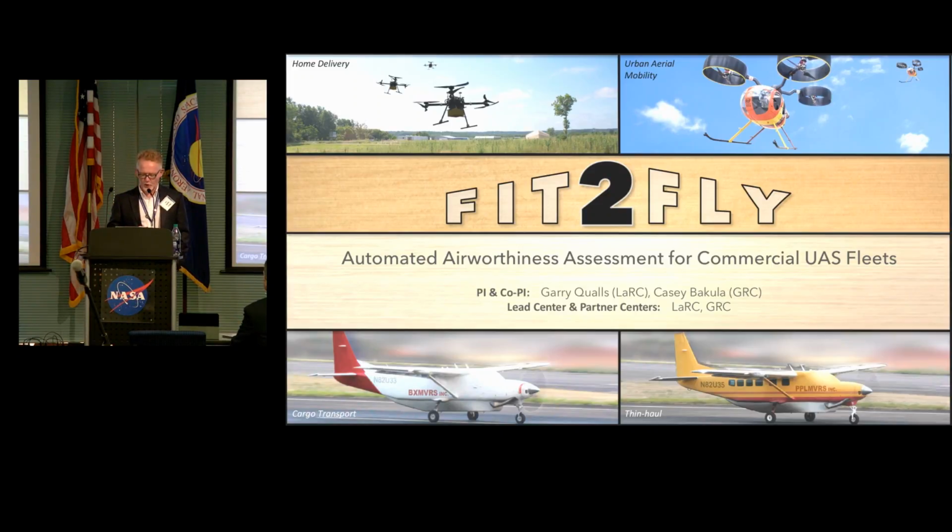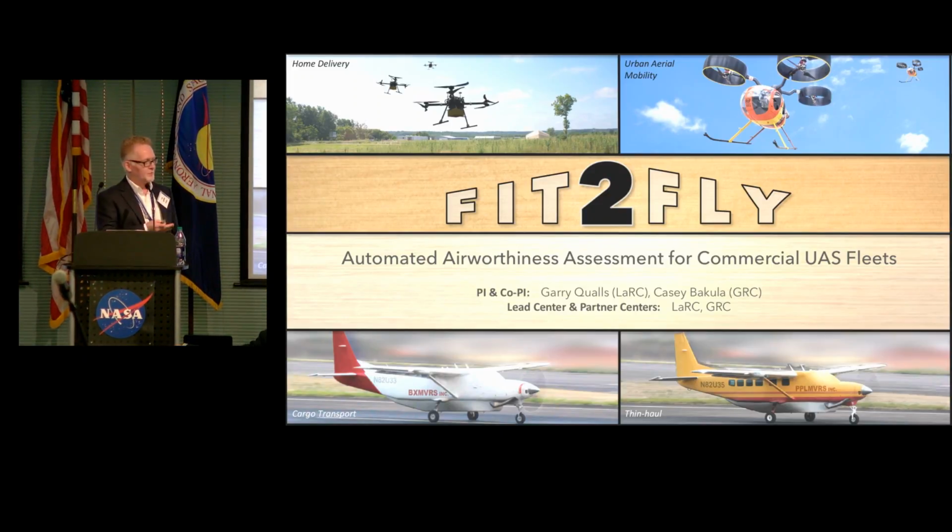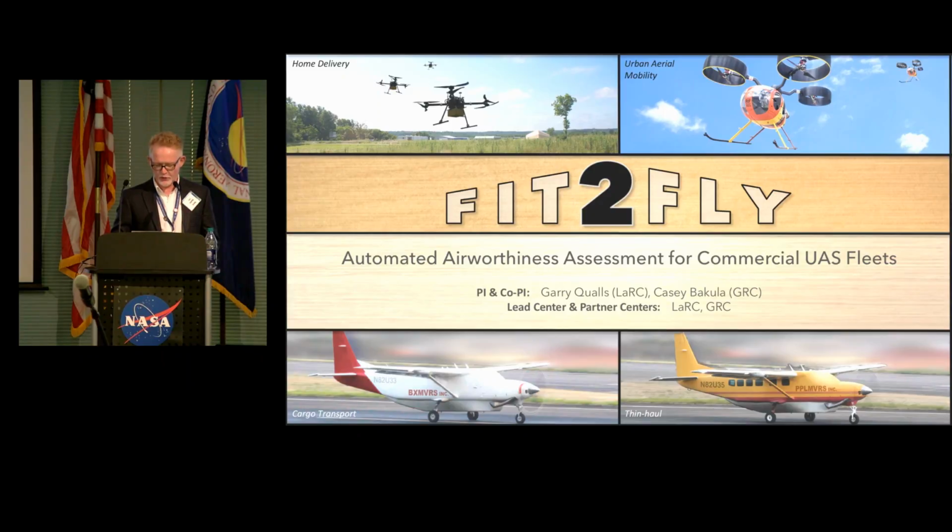Fit-2-Fly, it's my CAS project, and as Isaac was so kind to introduce it, I'm looking at automated airworthiness for commercial UAS fleets. We're going to walk through how some of this project came to be.